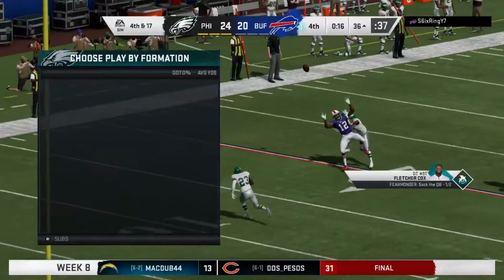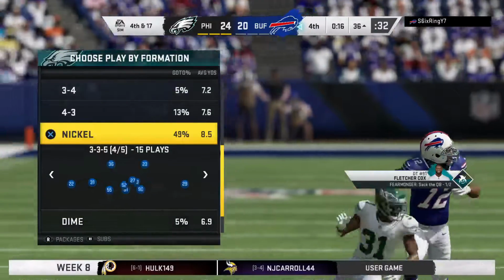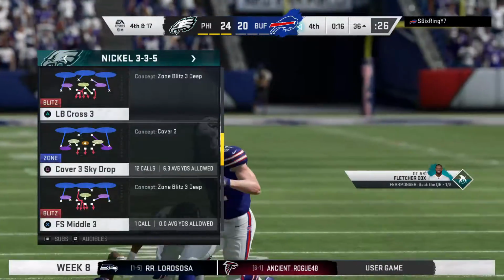So this defense, they looked a little shaky to start the drive, but bottom line, they're a play away from finishing it off. They rocked them a little bit on this drive, didn't they? But as you and I both know, it's not how you start, it's how you finish. They have a chance to end it right here.